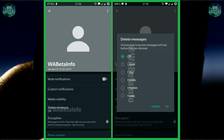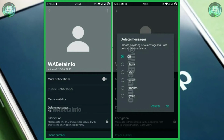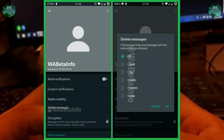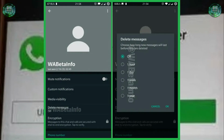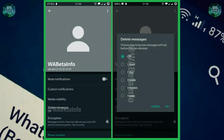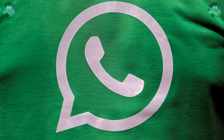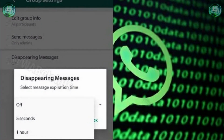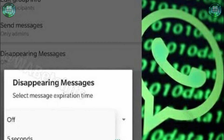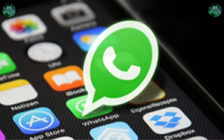2.20.83 and 2.20.84 of WhatsApp, the option for self-destructing messages in private chats was found, and one can choose the expiry period of the messages between 1 hour, 1 day, 1 week, 1 month, or 1 year. According to a recent report, the feature will be initially available for group chats only and can be enabled by group administrators. Once enabled, the feature can be toggled in contact info or group settings.